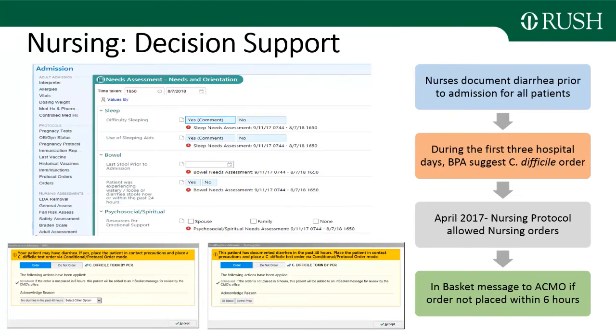So nurses document diarrhea prior to admission for all patients. During the first 3 hospital days, the BPA will suggest a C. difficile order. As of April 2017, the nursing protocol allowed nursing orders, and if not ordered within 6 hours, a message would be sent to the associate CMO.